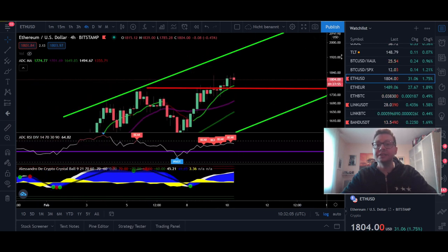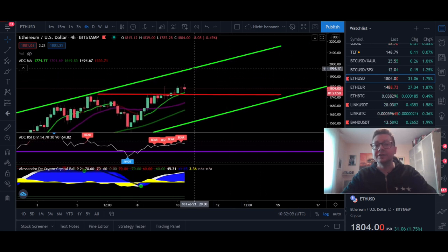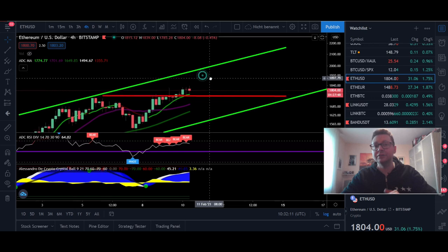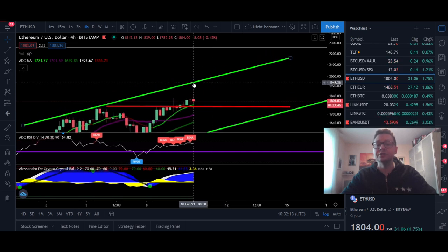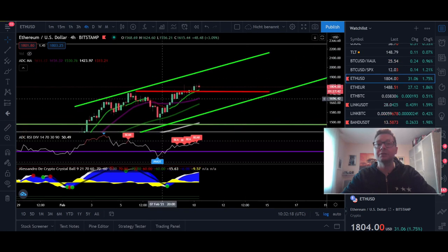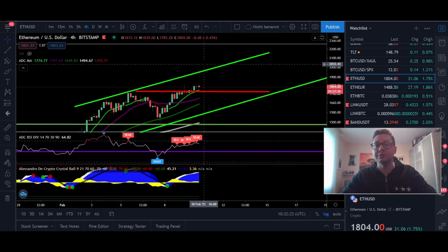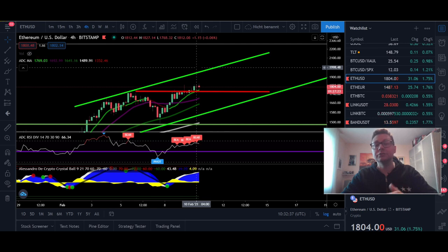And Ethereum is still in this upwards trending channel, so $2,000 is right here at the resistance of this channel. So if you see the price going higher than $2,000, that will mean that we are starting to break out from this upwards trending channel. And if we are able to create a support above $2,000, if we are starting to consolidate above $2,000, then I think also here we're gonna see big fireworks to the upside, which could take Ethereum very easily towards $3,000 to $4,000 within the next coming hours and days.